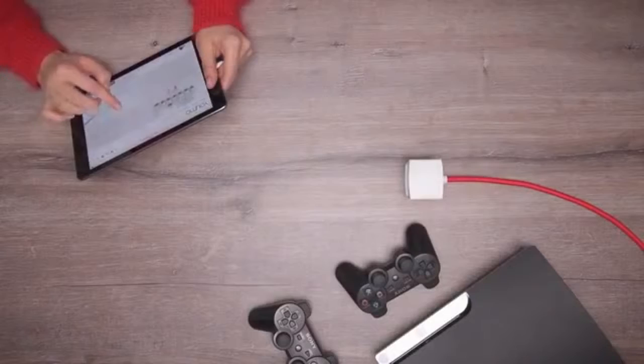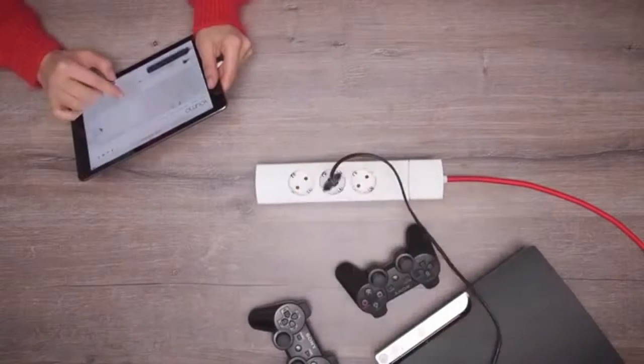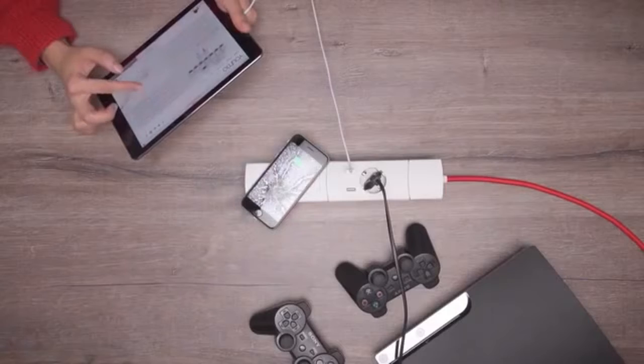Start with a base cord and snap on a multi-power module. Then customize your Yumo by adding on more modules. Skip the cables and simply charge wirelessly.